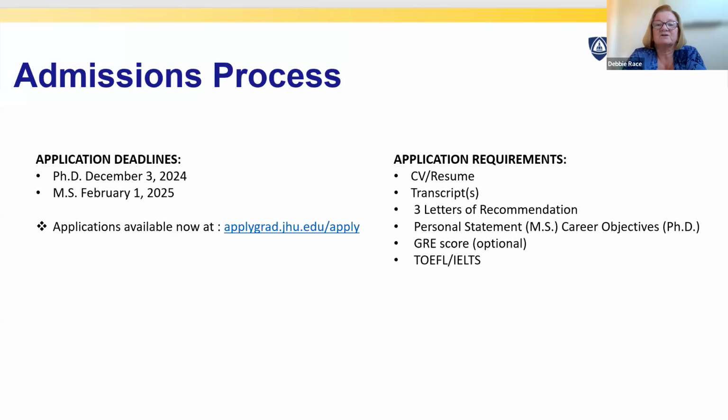And so a few of the requirements that we have: we want to receive a CV and a resume. You have to have transcripts from every university that you've attended. We will accept unofficial transcripts at the time of the application. When students are admitted, though, they will have to provide original transcripts before classes start. We like to see three letters of recommendation, and a personal statement for the master's applicants, and they're calling it career objectives for the PhD program.